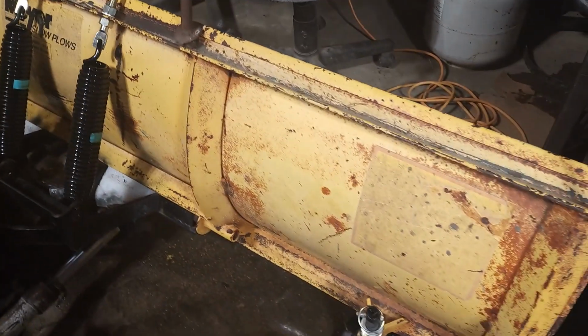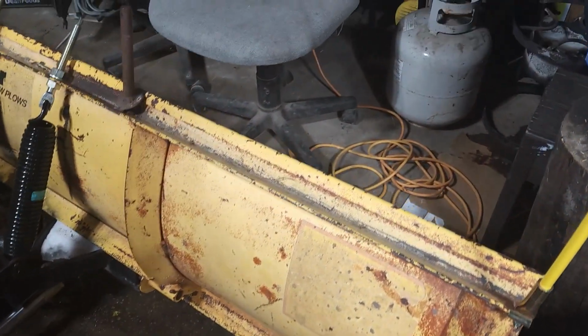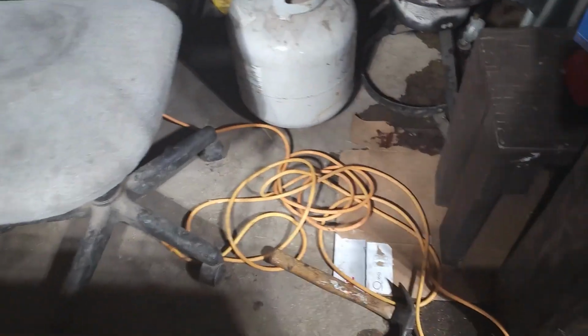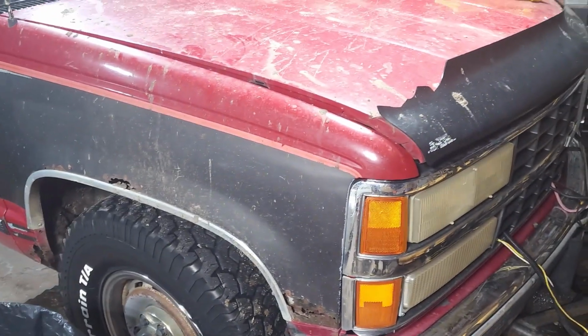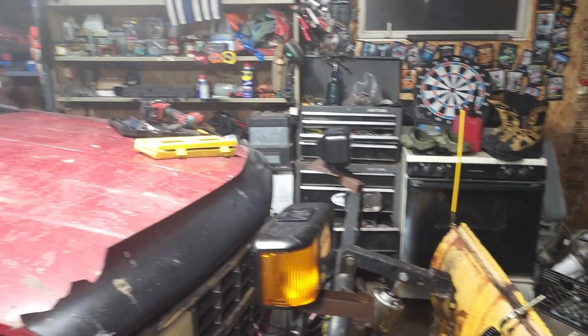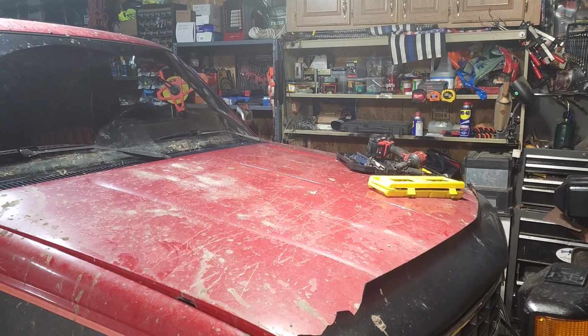I did adjust the shoes on this thing, so right now I can put my finger underneath there, and I think that's good enough for snow. And what else? I still have to put some tools away and whatnot.